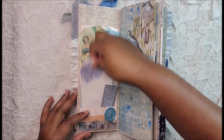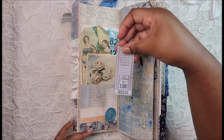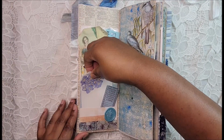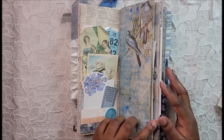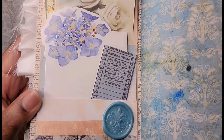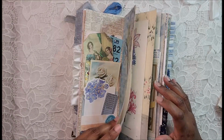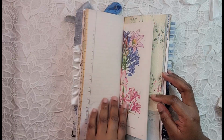This is from Temu, and then this is a ticket from 49 and Market, and then this washi tape is also from the 49 and Market paper collection. And then I added a wax seal, a fleur-de-lis. I don't know if I put it the right side up, you guys. I couldn't remember which side is up. Did I put it upside down? I don't even know. I probably should have Googled it, but I didn't.